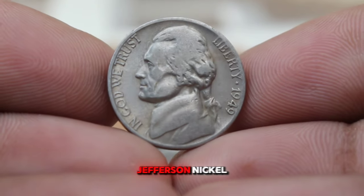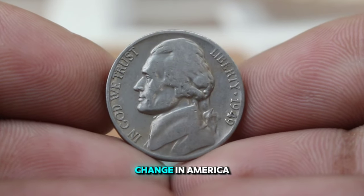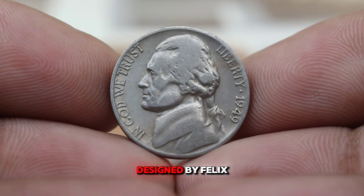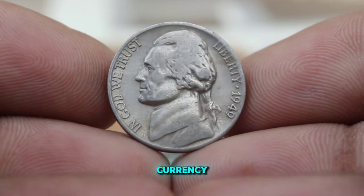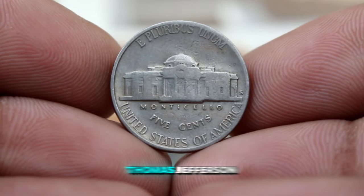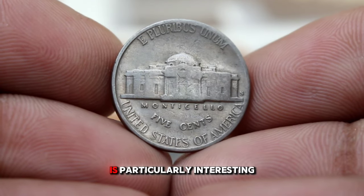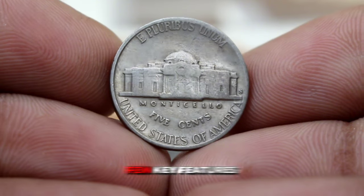1949 Jefferson Nickel. The year was 1949, a time of post-war prosperity and change in America. The Jefferson Nickel, designed by Felix Schlag, was already a staple in American currency. First introduced in 1938, the coin features a portrait of Thomas Jefferson on the obverse and his Monticello home on the reverse. The 1949 nickel is particularly interesting due to a few key features and minting locations.